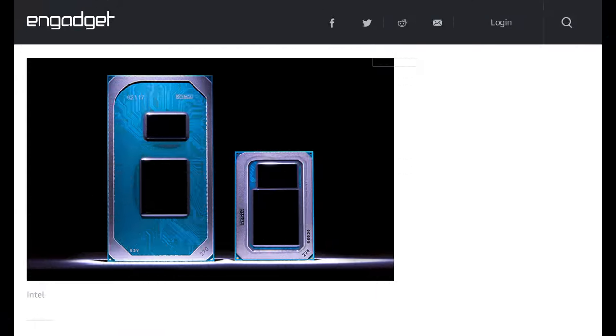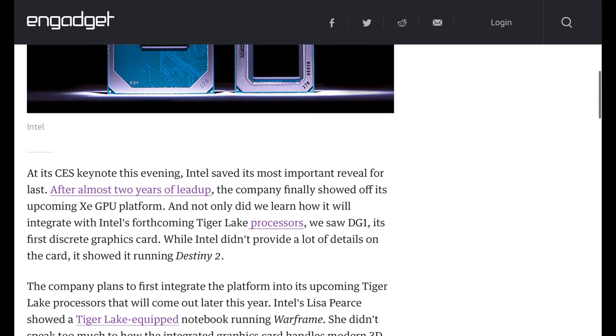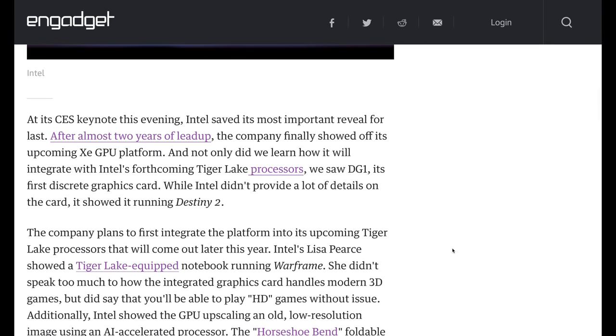Anyways, the big news is that they showed off their GPU. Yes, the DG1 got shown off by playing Destiny 2. That was it. They didn't show the GPU. They didn't really show anything besides, hey, it can play a game that came out a couple of years ago. They're saying it should be able to play HD games, and then they also showed a Tiger Lake equipped notebook, which is running Project Z graphics. They showed that running Warframe, but it wasn't a whole lot.